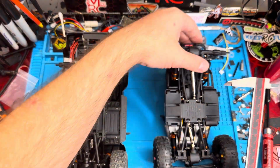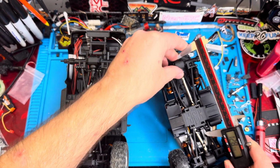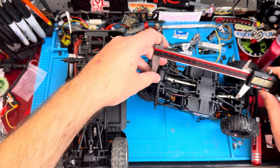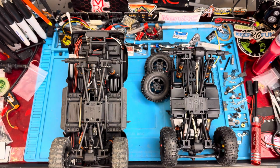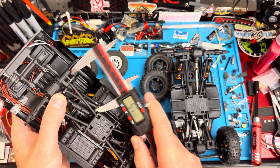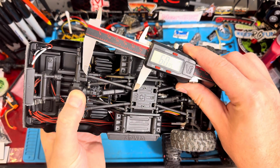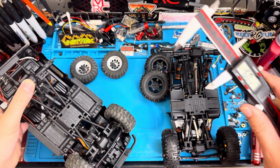I'm curious about the actual wheelbase distance. I'm just gonna go diff cover to diff cover here. Oh no, I'm not long enough. That's annoying. We can measure bottom links, I guess, just to see. So it looks like the original Venture lower rears are right around 60 and a half. Yeah, 60 and a half.